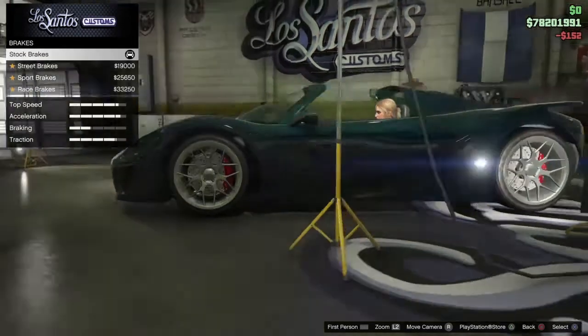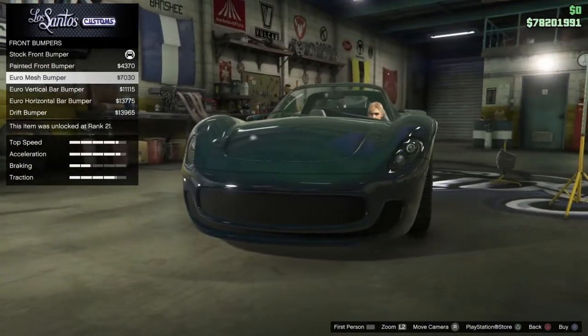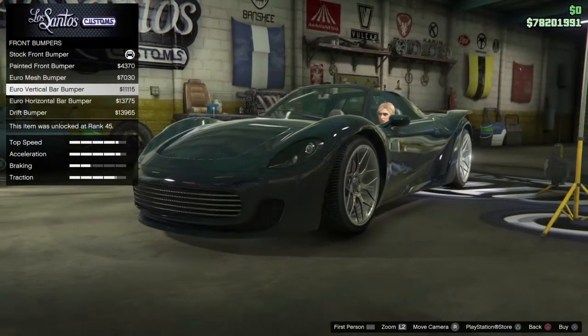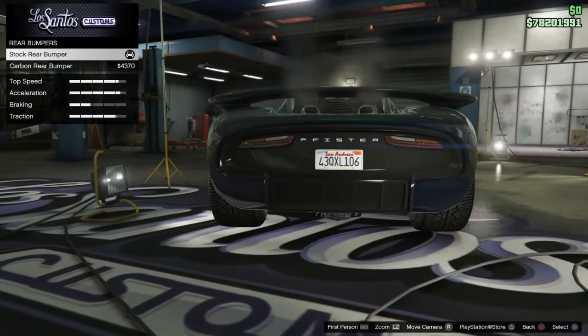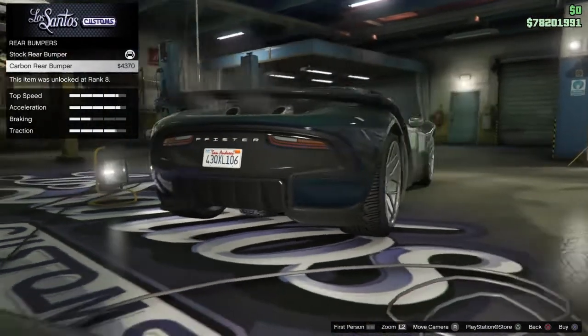Check the armor, brakes, all that stuff. The bumpers, we got painted front Euro mesh. We got that. Looks like a Maserati. We got that and that. The drift bumper. Okay, so there's your drift car right there. Stock bumper, you can have either stock or carbon rear.